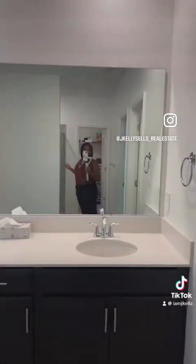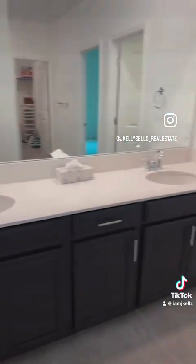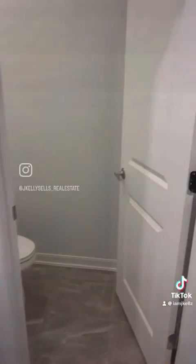And then in the primary suite, again, this is the walk-in bathroom. Here you do have a double vanity, as well as a separate toilet room. Then you have your walk-in shower, which is accessible.